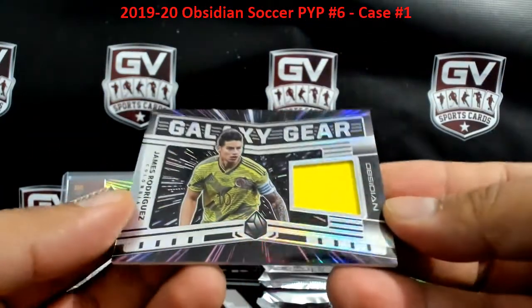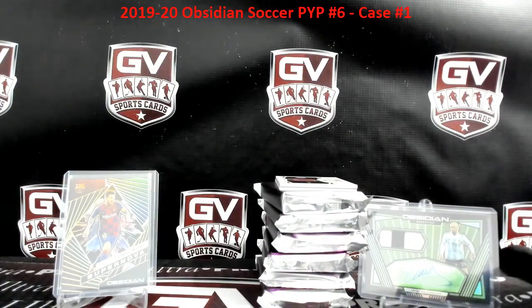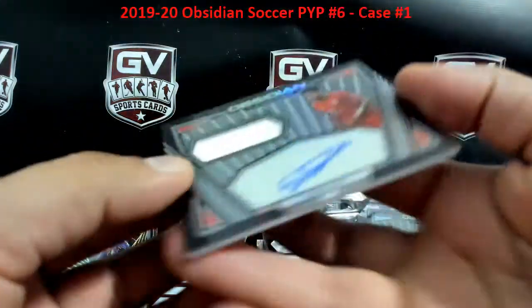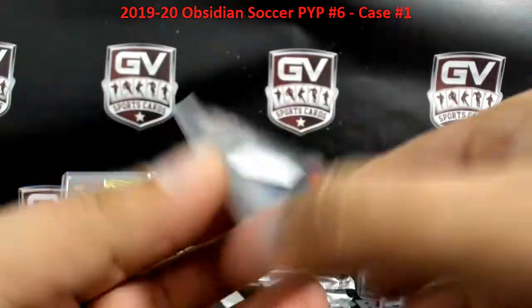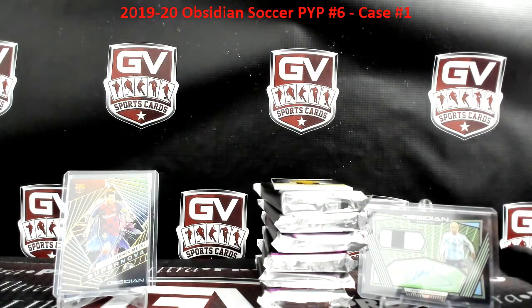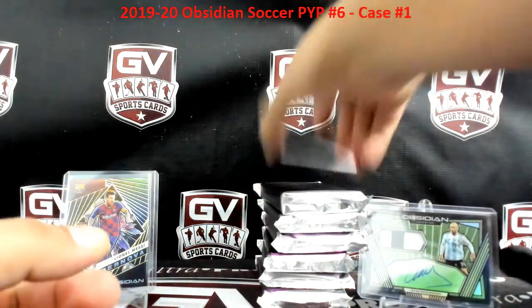Next up, jersey piece, James Rodriguez. 61 of 125 on the James. After that, jersey autograph, David Alaba. Alaba, Bayern hit, 63 of 99. It's going to Arne. That is match worn.